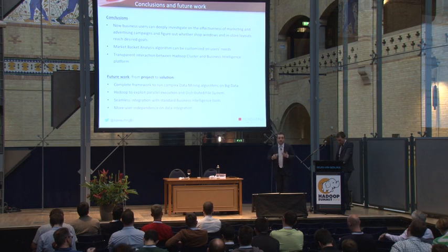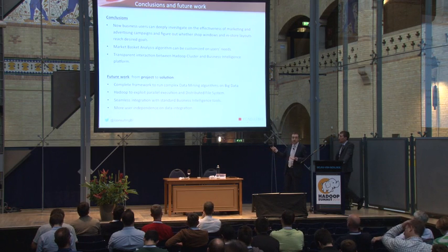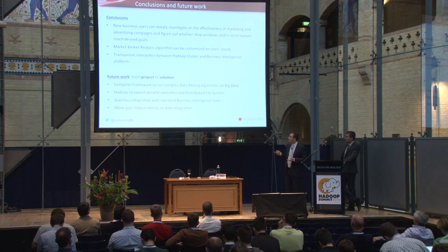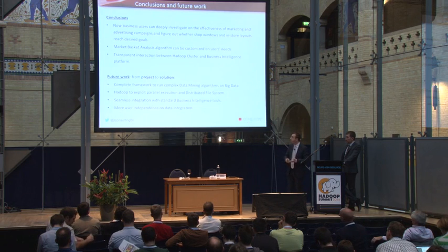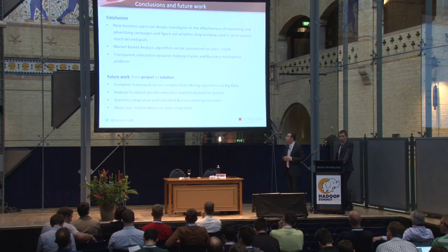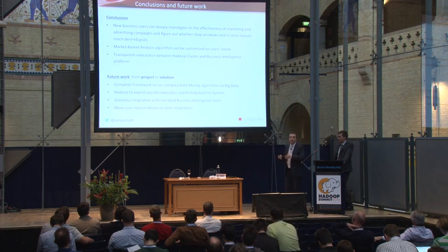So not just one algorithm, market basket analysis, hardcoded in the code, but something that exploits the Hadoop parallel execution and distributed file system that gives us astonishing performance for these kinds of algorithms, data mining algorithms in general. Then we have the integration with the business intelligence tool. This is another ingredient we really want. And having the user independent on data integration: select which data goes into the algorithm, select which data you want as an output, select which time frame you want to analyze, and so on. You need to parameterize the algorithm. For example, for the market basket analysis, you need to select the minimum support, the minimum confidence, and so on. Other algorithms may want other parameters.